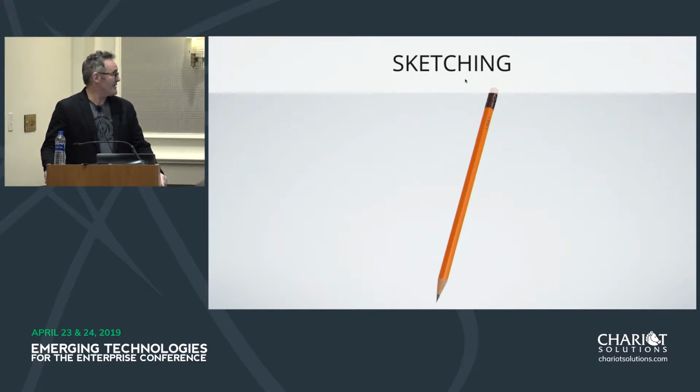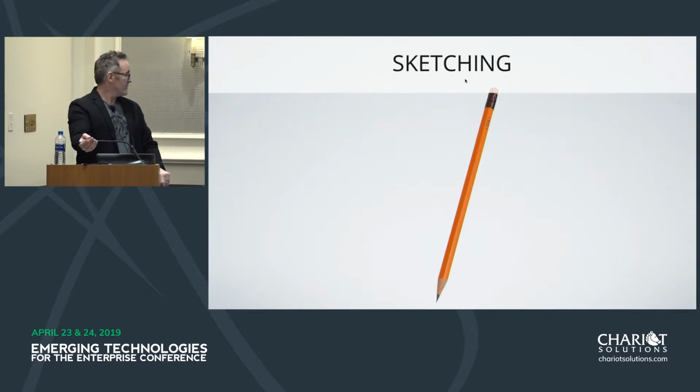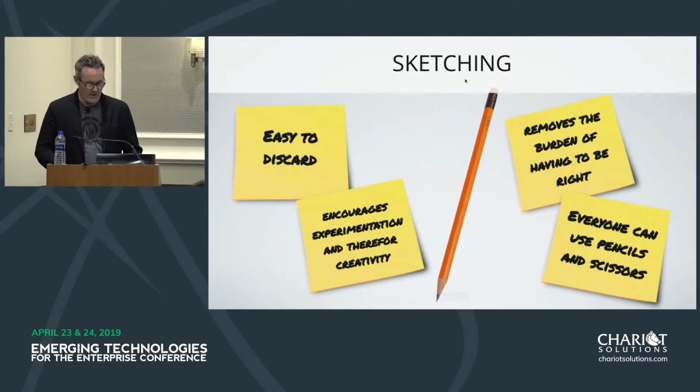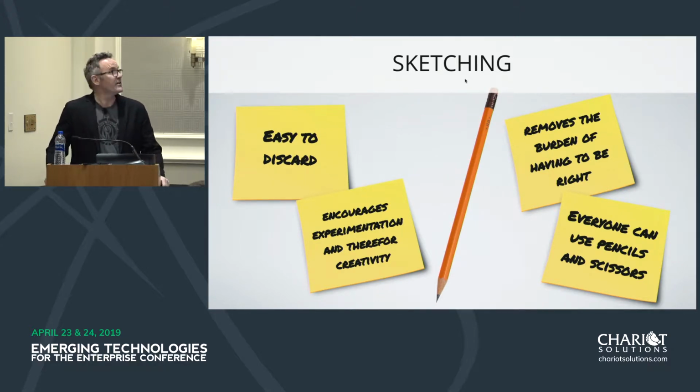Why are we starting with pencils? Okay, good. Why are we starting low resolution? A number of reasons. They're easy to discard, right? You don't get attached. It's easier to hear that it was a bad idea.